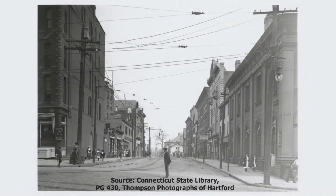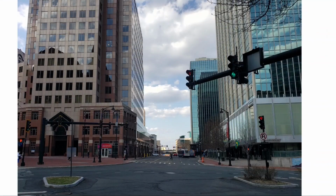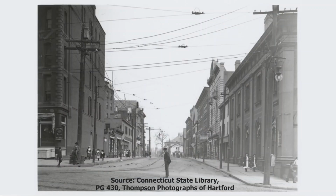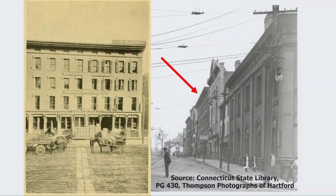So here's a view up Market Street from State Street in 1906. And here's a picture of the area today. So this picture shows the Nolan that we've just been talking about. The next building north was a large 4-story structure located at 34 to 40 Market Street. It was erected in about 1872.